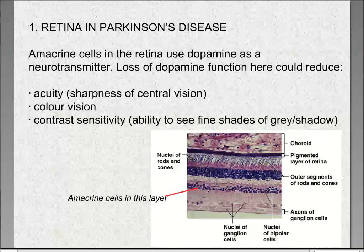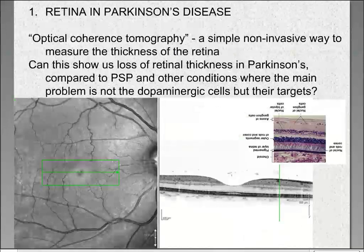But there is some theoretical reason to believe that if you have some loss of dopamine here, it could affect some properties of vision a little subtly, such as the acuity, maybe even color vision or contrast sensitivity, which is the ability to tell subtle differences in gray. But that's all still, like I said, primarily a research idea. We don't really know how much this translates into clinical complaints. Certainly, I don't see a lot of people with Parkinson's who complain of color vision loss.